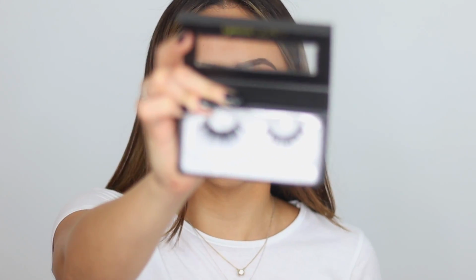For lashes, I've kind of changed my lash style just a little bit. You guys die hard for the fluffy, thick lashes, but Miami has had my heart for the past couple weeks. This is what they look like.